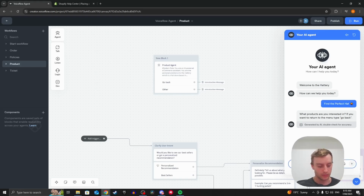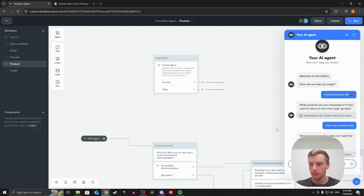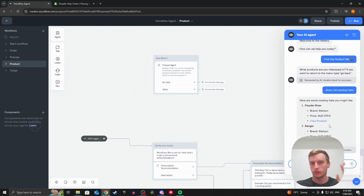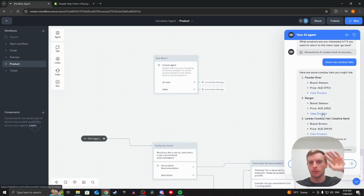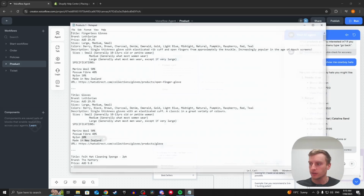But anyway, I'll just test this out. Show me cowboy hats. Now, this is based on my friend's store who has a hat store, and he's got a Shopify store. I'm not grabbing the API or using a Streamline Connect. I've built out this knowledge base myself. It's just scraping the website as a whole. I'll show you quickly actually.